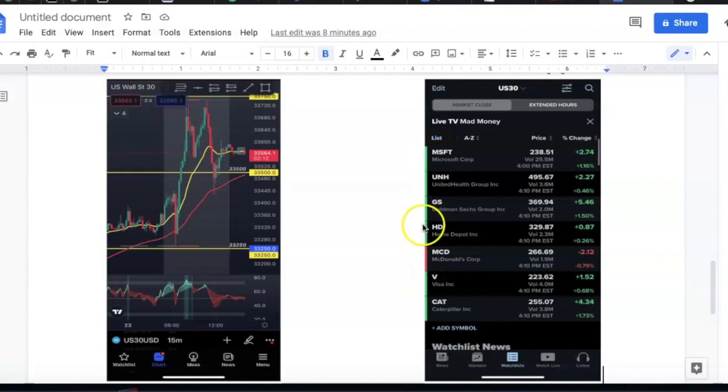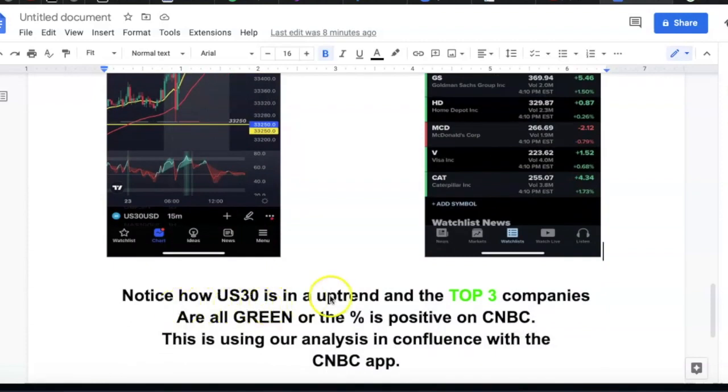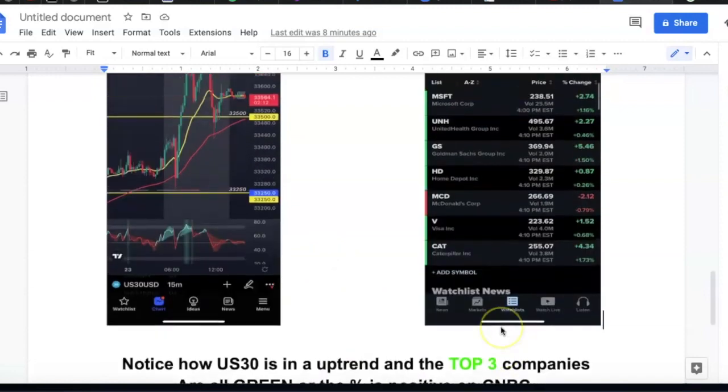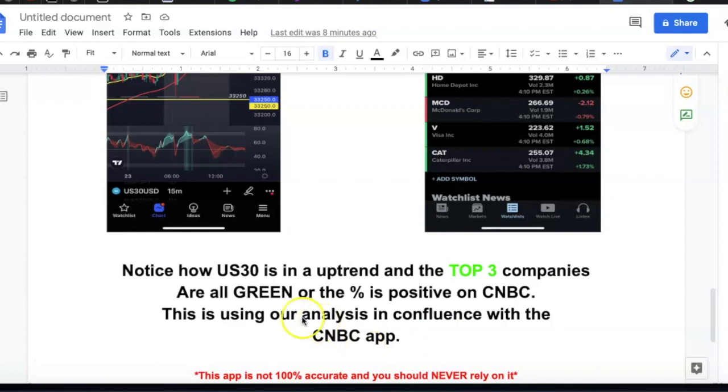Now, if they were all red like this and we were looking for shorts, I think the market would be more so looking like this. But this is just an example of how the market should look aligned with the CNBC app. And I need to tell you guys something real quick. Notice how US30 is in an uptrend. We can see that. And the top 3 companies are all green, or the percentage is positive on CNBC. So the percentage right here is positive on all 3 of those. This is using our analysis in confluence with the CNBC app.